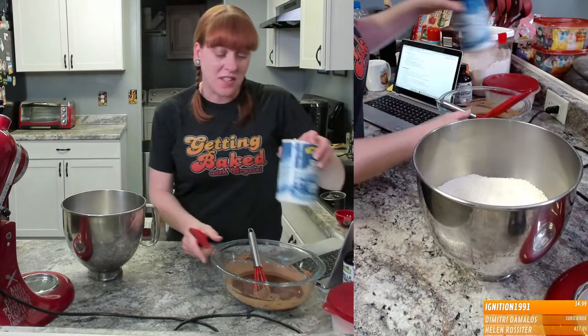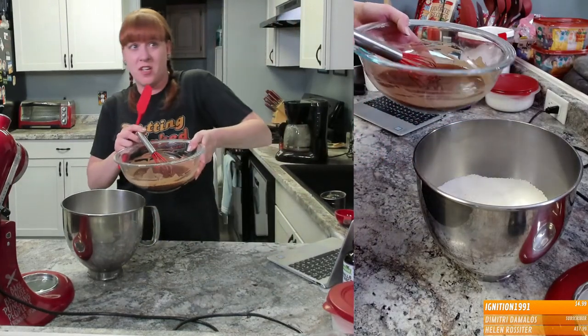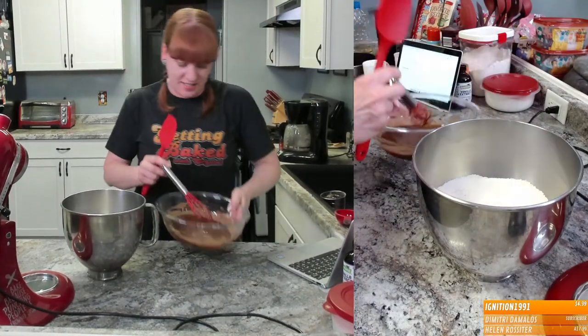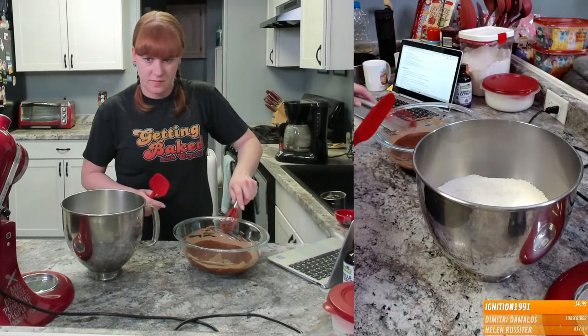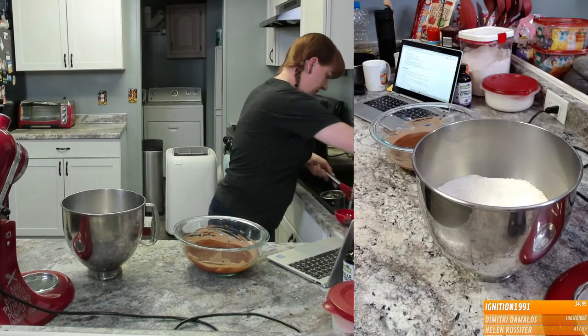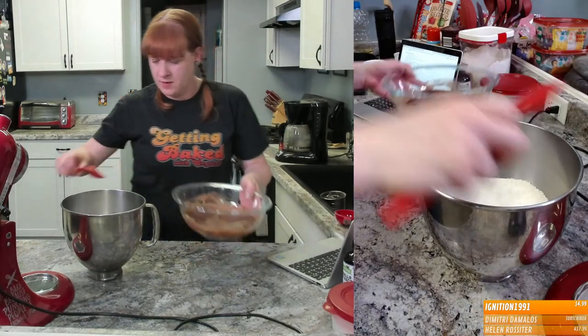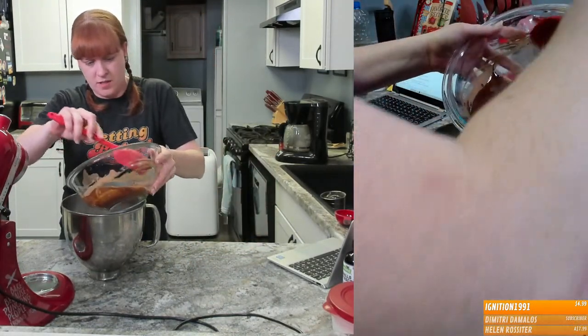I'm gonna use a rubber spatula so I can make sure to scrape everything off the sides, because it is a really thick mixture and it is definitely sticking to the sides. So we'll pour this into the flour.